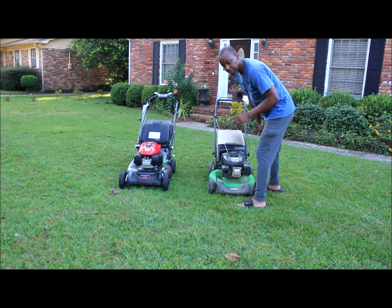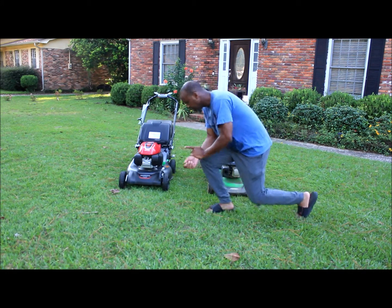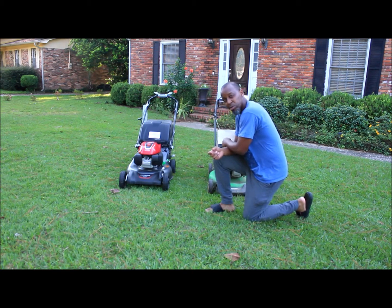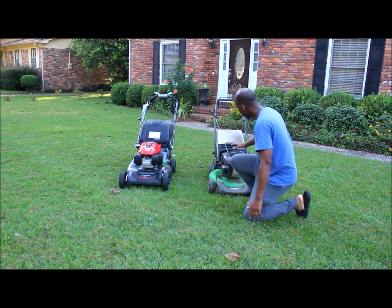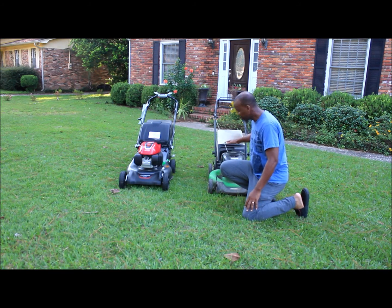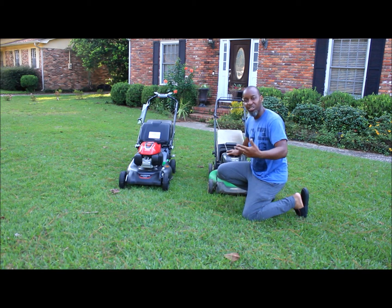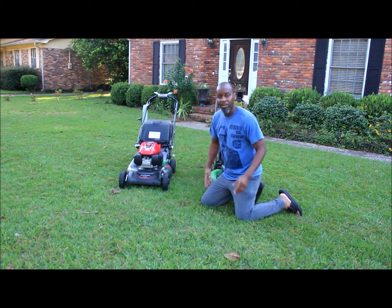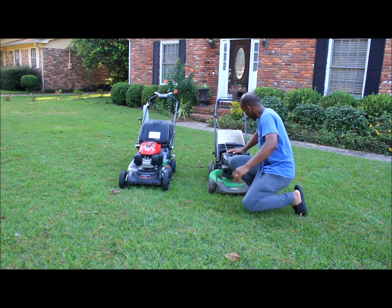Right now I want to demonstrate the difference between starting up my previous mower, which was a little bit higher end at the time when I bought it, and a mower on another level. I want to share the process of starting a regular affordable mower versus one on another level. Okay, let's start it up.